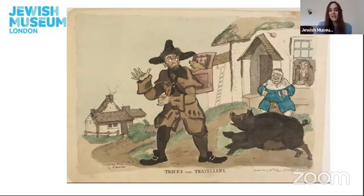The peddler is being chased by pigs. Pigs feature frequently in anti-Semitic images of this time. The idea of Jewish people not eating pork was something that their Christian neighbours found hard to process, and was used as a sign of their differentness, creating this sense of the other, and seemingly being a great source of anti-Semitic humour. In this image, the supposed irony of a Jewish person being chased by a pig, with a pig even in the peddler's pack, gives the two people in the background this sort of great sense of merriment.